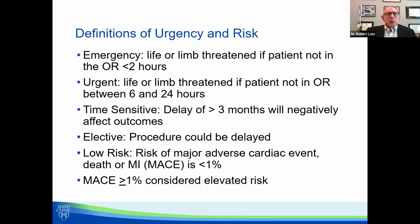So what's an emergency? This would be life or limb threatened if the patient is not in the operating room in under 2 hours. So this would be something like a ruptured abdominal aortic aneurysm. A dissecting aneurysm, something where they're going to bleed out. Perhaps someone who has a ruptured abdominal viscus and they are already septic. Those people need to go to the OR and they need to get there quickly, and you're not going to slow things down by doing an extensive evaluation.